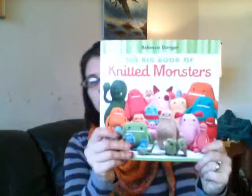So there's that. This is Cascade 220. The purple is Plum Crazy. I don't remember the name of the green. I'm doing it on size 5, which is a 3.75 millimeter. Yeah, out of the Big Book of Knitted Monsters by Rebecca Danger.